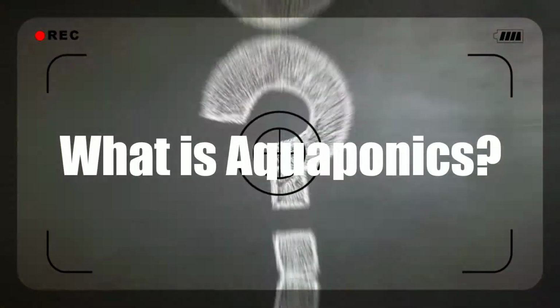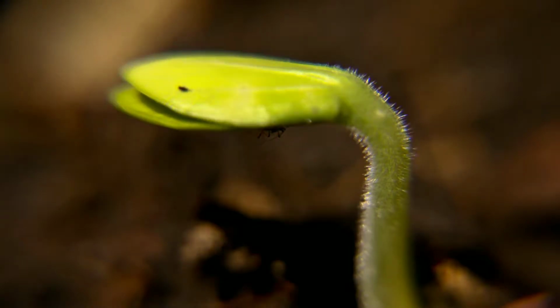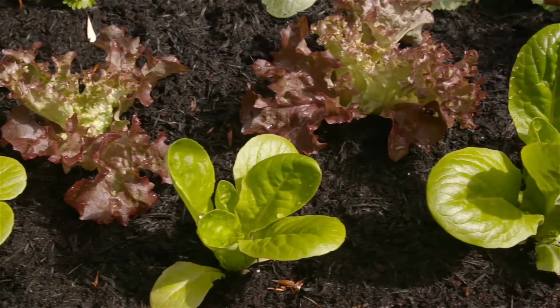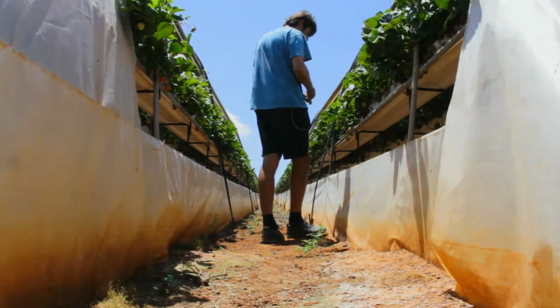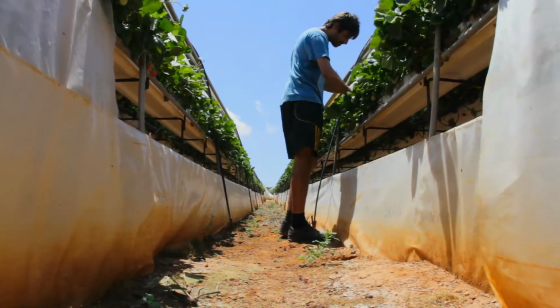What is aquaponics? Aquaponics is one of a number of soil-less growing techniques. It uses the waste product of fish to produce the fertilizer needed to grow plants. It combines the aquaculture method of nutrient production and fish farming with the water recirculation technique of hydroponics. This means that we can use our aquaponic growing area continuously without depleting the environment.